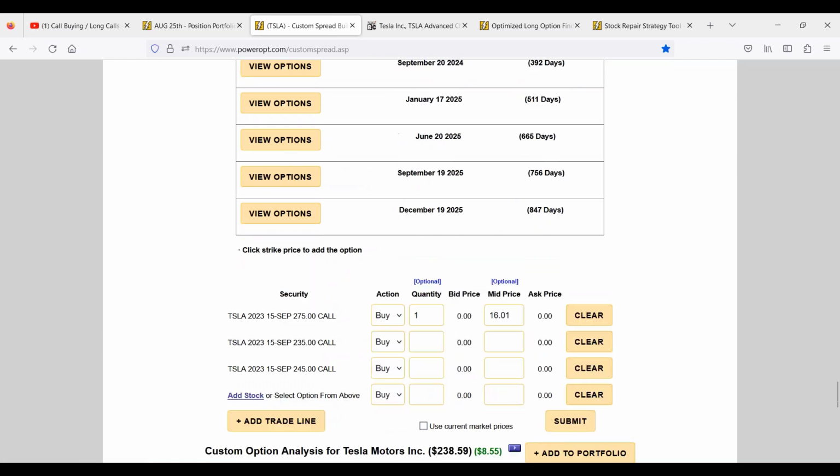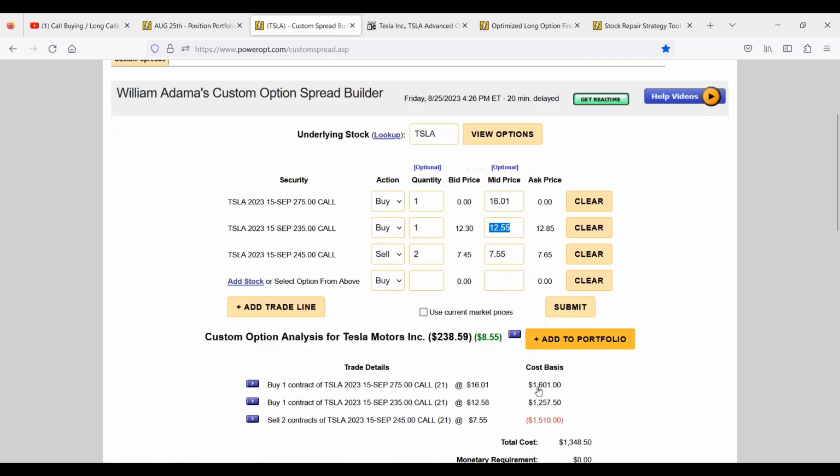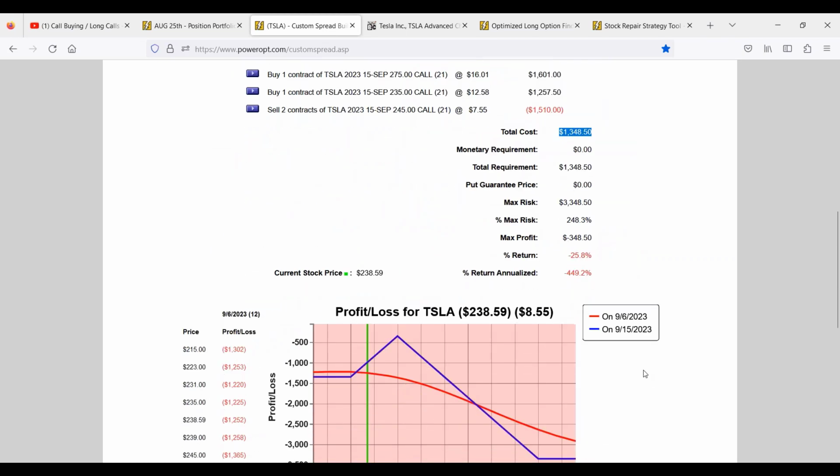The ratio call repair: you're buying one at or slightly in the money call. I'm going to sell twice as many calls above it. So if I'm paying 12, let's just call it 12.55 here, keep the number simple, and I'm selling 2 at 7.55 to get 15.10, I'm going to get a net credit of $2 or so, which is going to cut down the cost basis to 13.48. No chance for a profit.